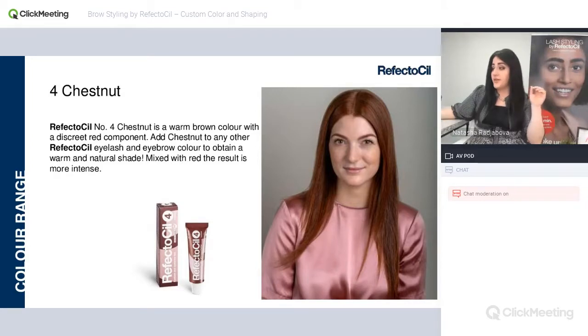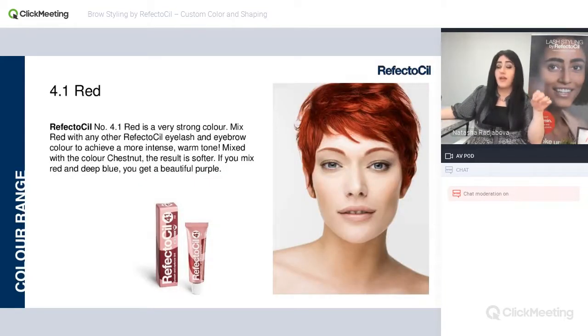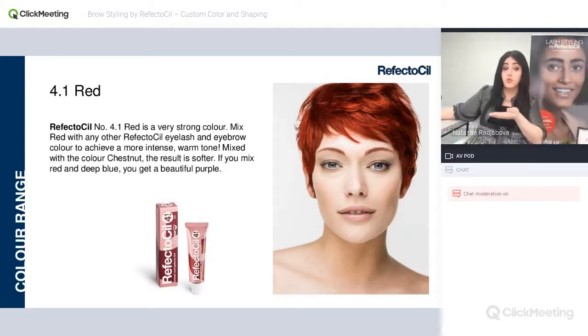But if the customer has light brows and auburn hair and you put that chestnut on, it's beautiful on its own. But the chestnut, along with the red, are also your mixing colors to create warmth to your cool tones. So to your blacks, to your graphites, because you're going to add more of the red to your graphite to warm it up, or your blacks or your browns. But as well, the red, when you mix it with your blue, you create your purple hue. And we're going to go through those slides of custom color mixing.